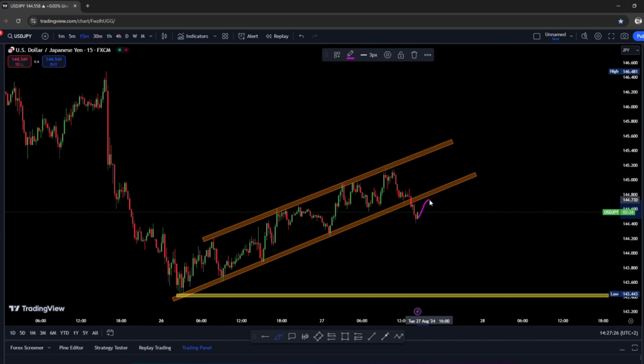Don't just open a trade right now, because when the market starts going down, that's when you're actually going to open a sell position, and then we're going to keep on holding all the way down, and that's a lot of money, right? And this is USDJPY. You know, USDJPY is one of those pairs, man.